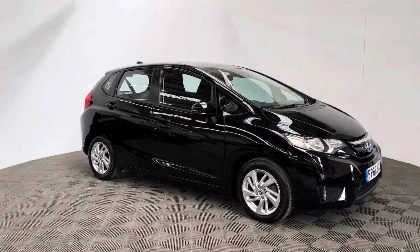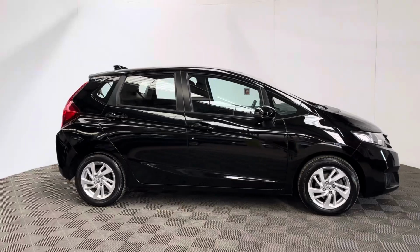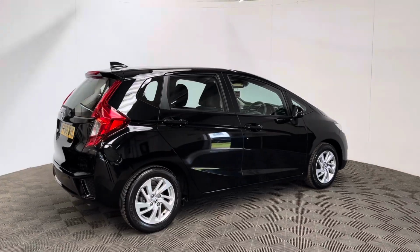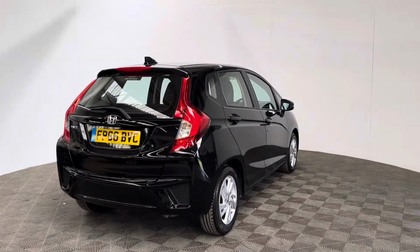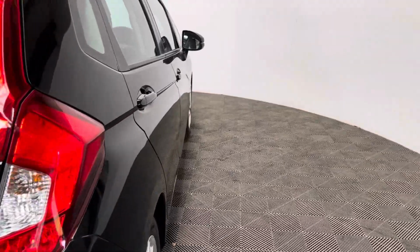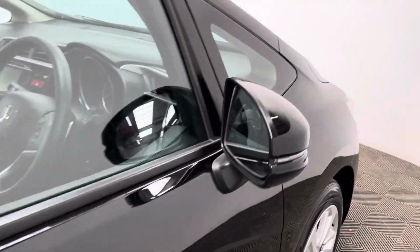This car comes with a 1.3 petrol engine and the automatic gearbox, which is ULEZ compliant, returning up to 58 miles to the gallon. An insurance group of 13, and the car has a very low mileage of just over 9,000 miles and has been serviced by Honda 6 times, so really impressive service history. This particular colour is the crystal black, and as you can see, it's in really good glossy condition for the age and mileage of the car.